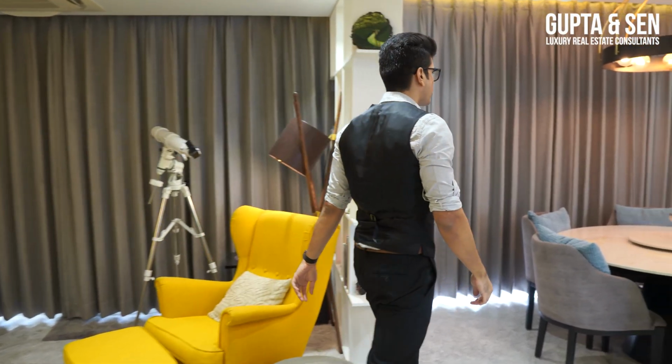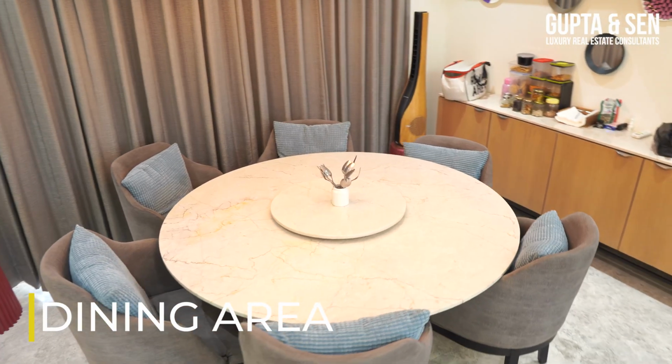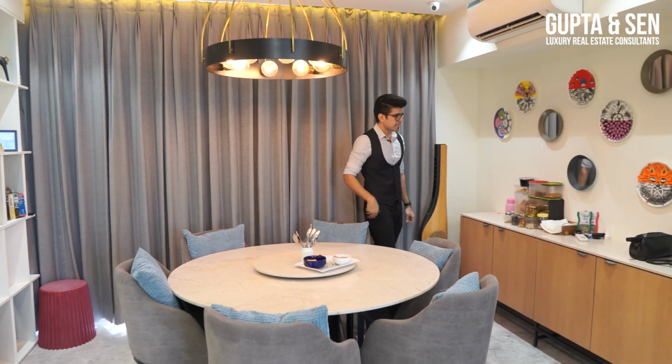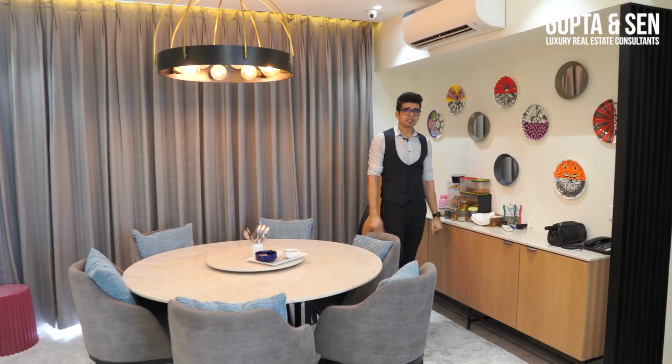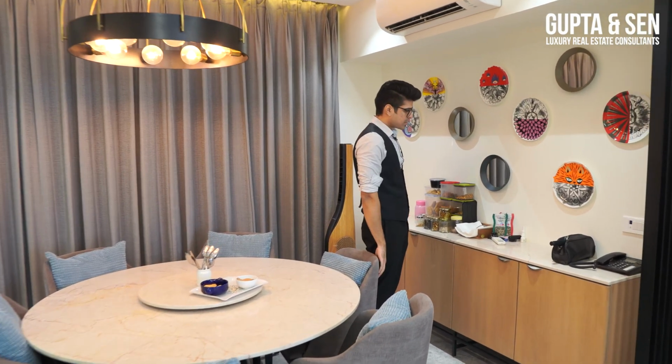To the left of the viewing station, what we have is an open formal dining area. Now this is a piece of work. This features an exquisite dining table with an intricate marble top, capacity to seat 6, and just behind the dining table what we have is a counter to fill all your snacking needs if you're into that sort of thing, and to store any other items such as your cutlery in these cabinets over here.